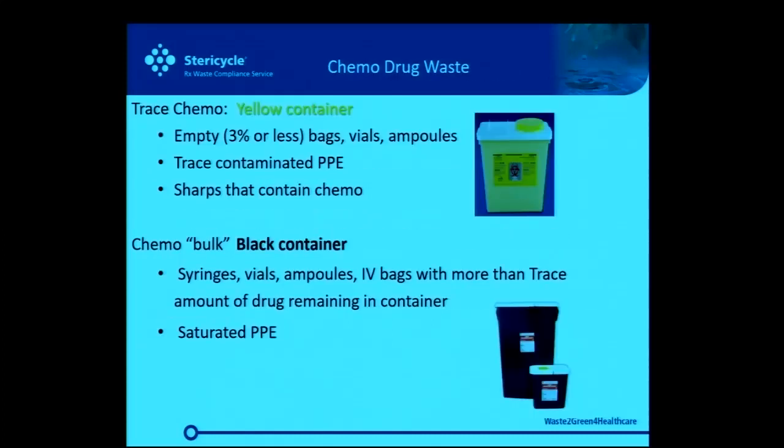Yes. We also have yellow bags. Yes. They go in cardboard boxes. The only difference between the yellow hard side bin and the yellow bags is that only sharps can go in the yellow bins, is that correct?